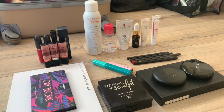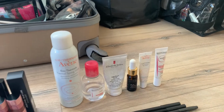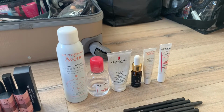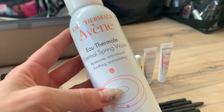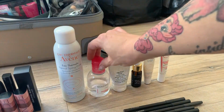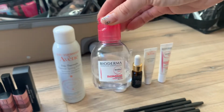I'm going to take you through it one by one. I'm going to start off with skincare. So essentially we have got a selection of skincare over here. I'm going to start off with the Avène. So this is a thermal spring water hydrating mist, and it's really lovely because it's soothing and anti-irritating.